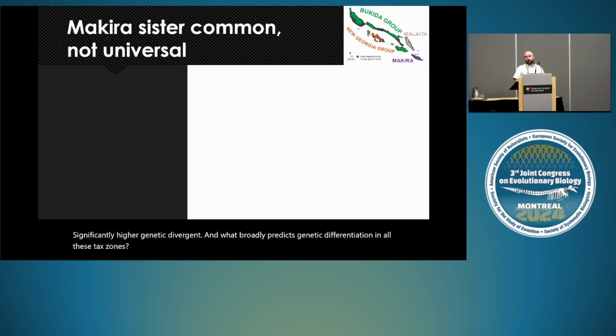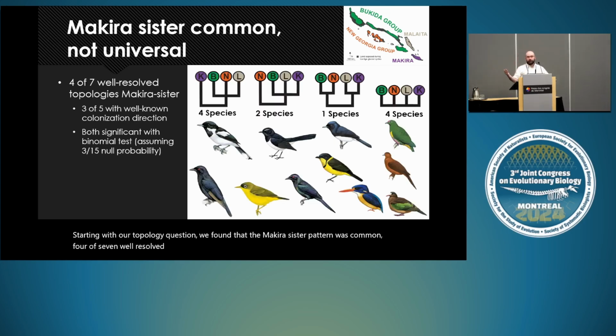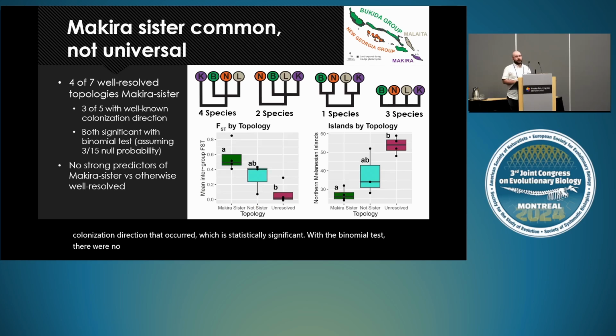Starting with our topology question, we found that the Mercuric sister pattern was common. 4 of 7 well-resolved topologies, 3 of 5 where we are very confident in the colonization direction that occurred, which is statistically significant with a binomial test. But there were no strong predictors of what was Mercuric sister versus otherwise well-resolved topologies.